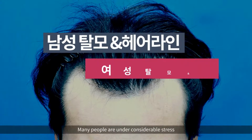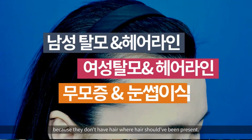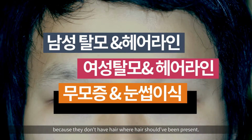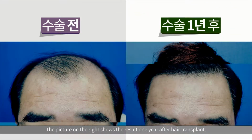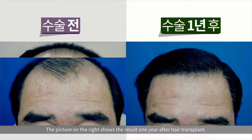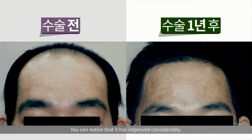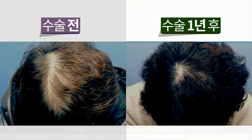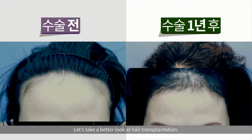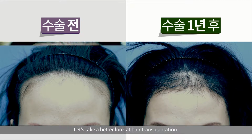Many people are under considerable stress because they don't have hair where hair should have been present. The picture on the right shows the results 1 year after hair transplant. You can notice that it has improved considerably. Let's take a better look at hair transplantation.